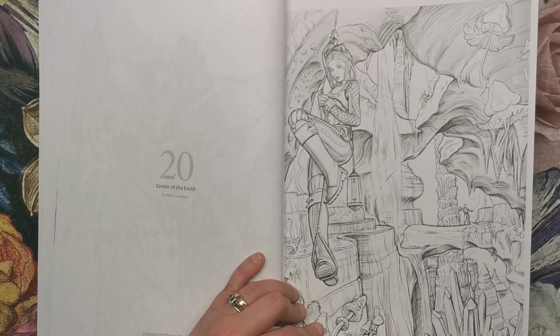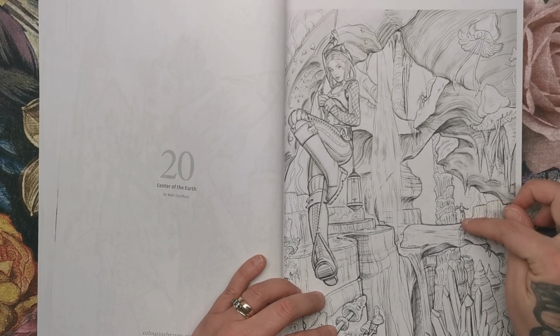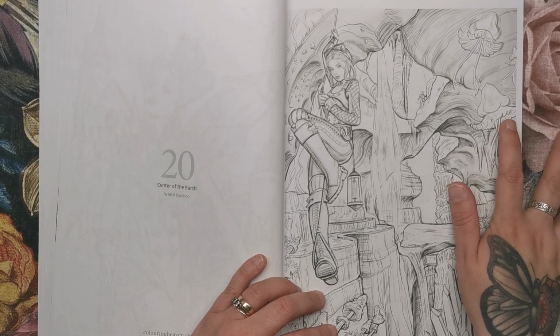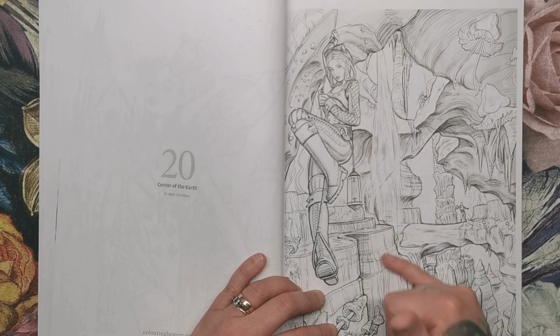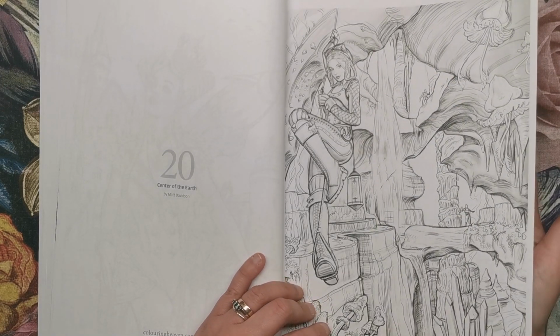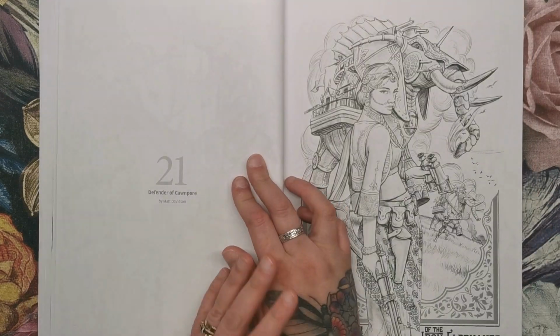Centre of the Earth. So we have what looks like a cave, and somebody's here sort of looking in with a lantern. We've also got some jellyfish that look like they're floating around, but then we've got a waterfall behind here, and I don't know, is it underwater, is it not? I can't really tell, but she's just climbing down here on her rope.